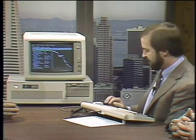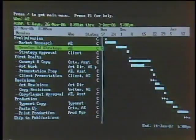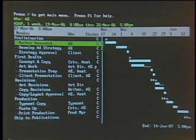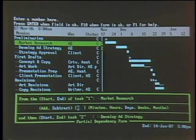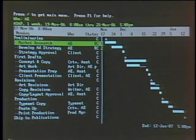So how do you do that? Well, here's a good spot. I've got market research and develop ad strategy that right now are scheduled back to back. But just as easily, I could come down here, go into a form that Timeline has that allows me to overlap those two. And this is where I'm going to gain my 2 days. So right now, I'm going to change this to 2 days of an overlap. And when I come out of the form, you notice what happens there? I've got those 2 bars there overlapping each other.